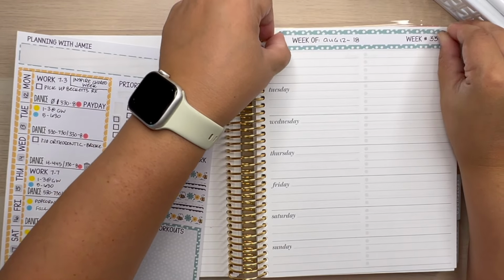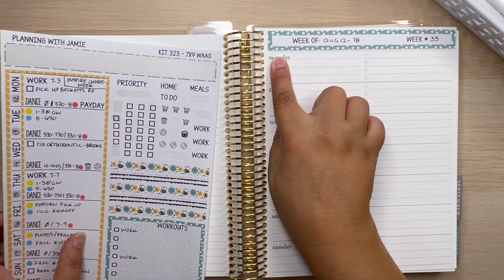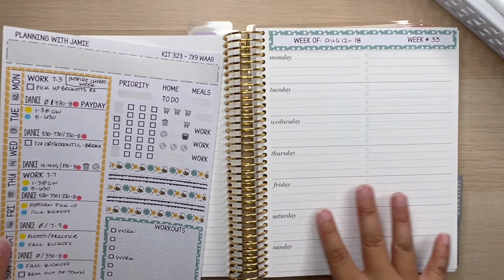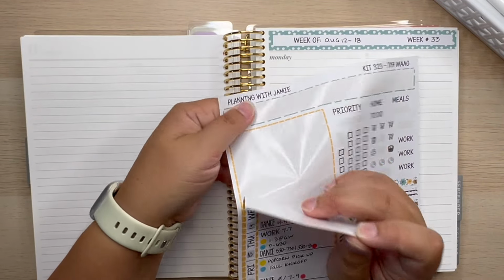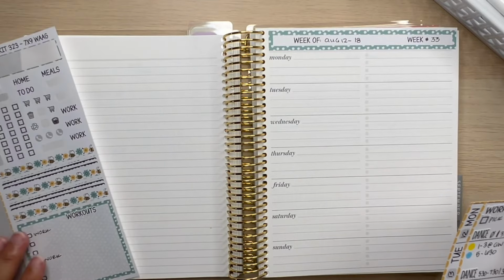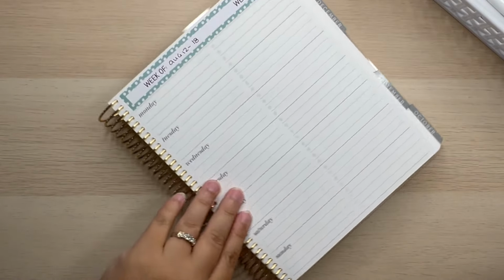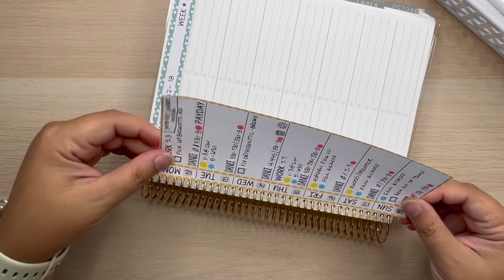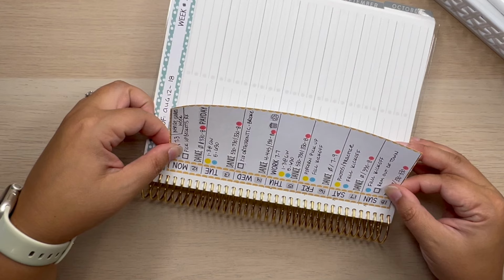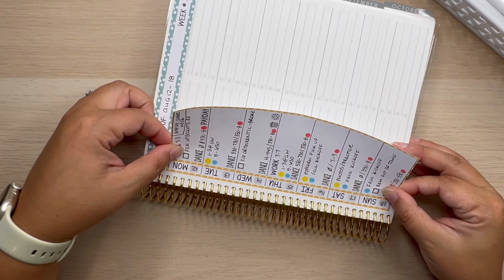So this, I'm just going right above that line because I got the canvas insert, so it's all gray. It just goes with everything. Really, really happy that I ended up doing that. And then this, I like to fold my book over all the time. I feel like it just makes life a little bit easier. But this, we're just gonna line up over here.